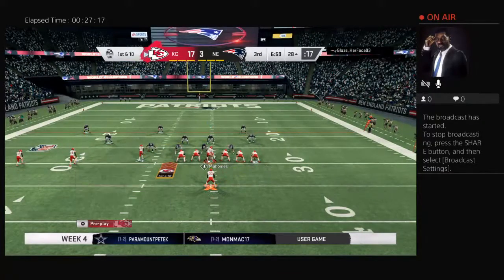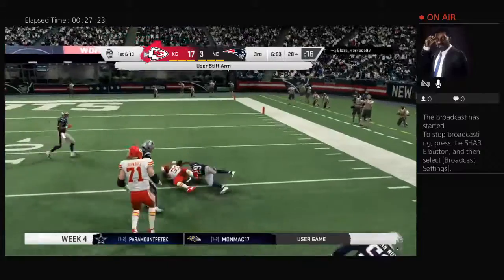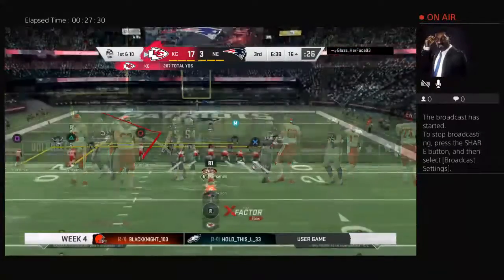Watch safety Green. Watch your team. Safety Green. They'll run on first down. Jackson. And inside the 20 before he's brought down. That one good for 12 yards in a Kansas City first.